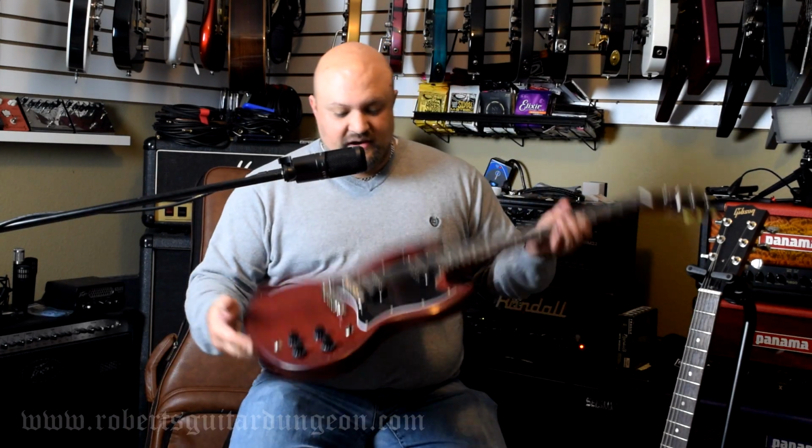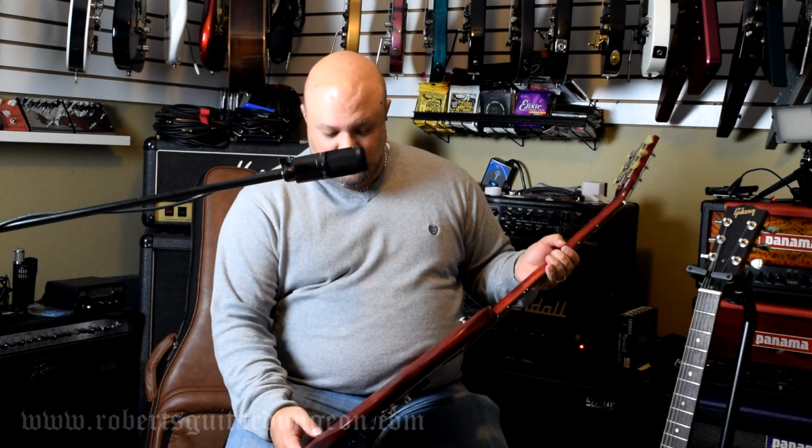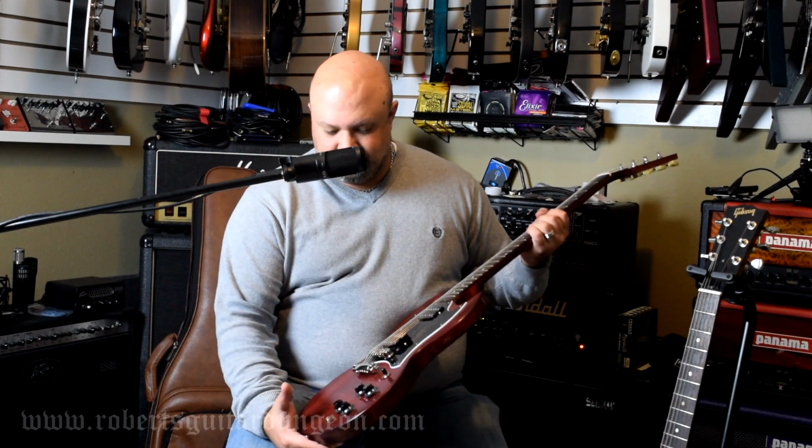The last difference that I notice is Gibson has actually put a little bit more effort into the finish on the faded guitars. It is still faded, and you can kind of see that, but you can also see a little bit of a gloss on there.